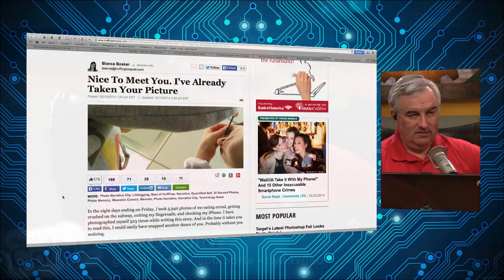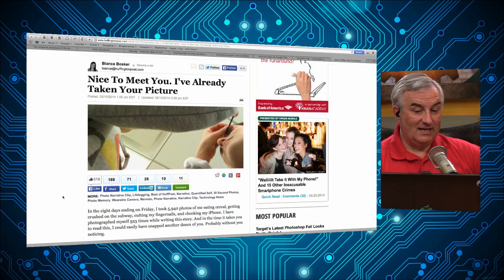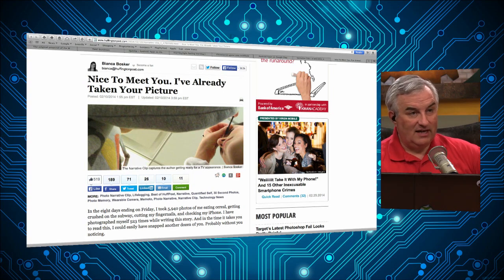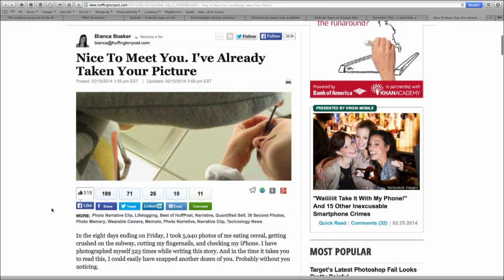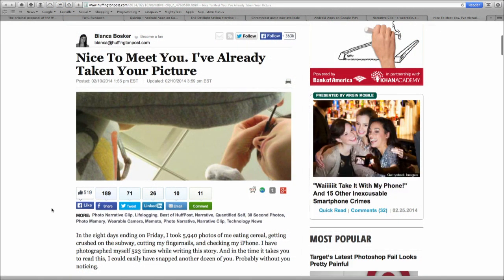Bianca Bosker writing about it for the Huffington Post. The title was, "Nice to meet you. I've already taken your picture." And by the way, this is completely typical of the kind of picture that you get. This is a picture of her putting on her eye makeup from below. Because that's the problem. Nobody's aiming it.